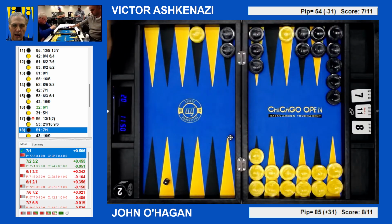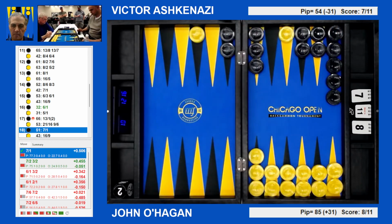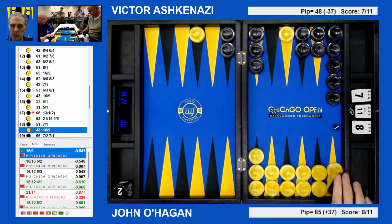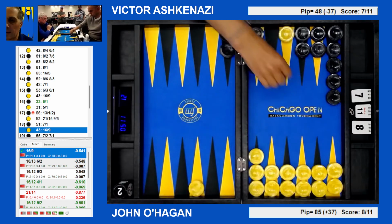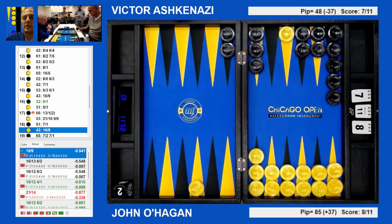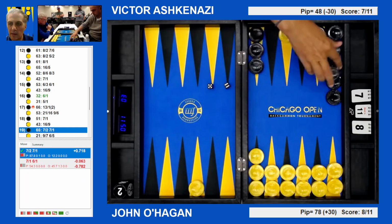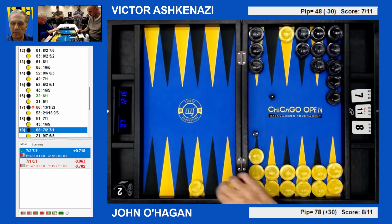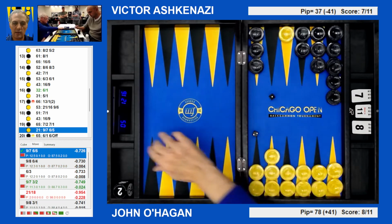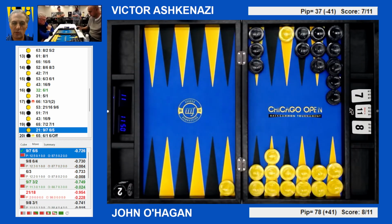5-1. That's okay. Just plays one in. 4-3 for John. He's just going to keep the contact in the back in case Victor rolls something like 6-2, 6-3. Double 5s. 6-5 is okay. He plays 2 off. Now, Victor's going to have a few bad numbers next if John's able to stay. So John saves a 6.